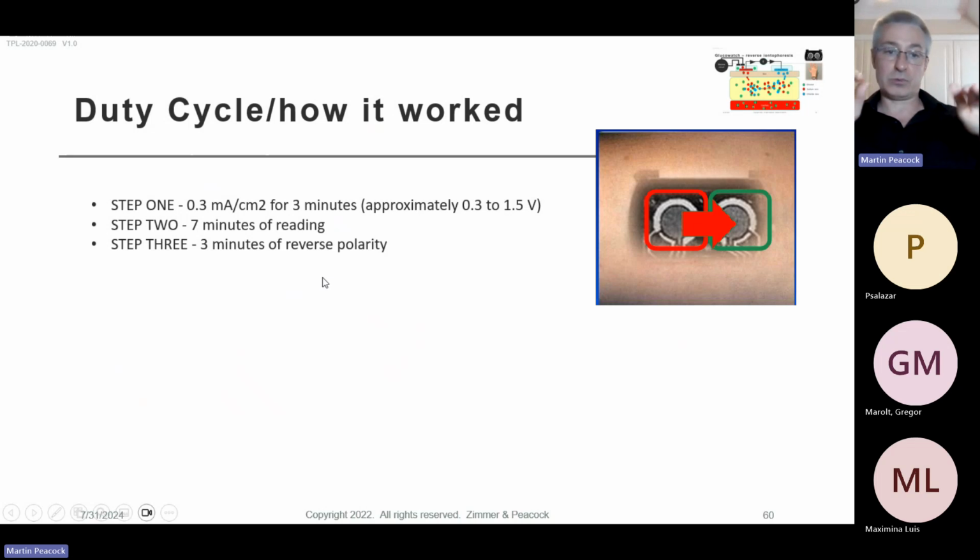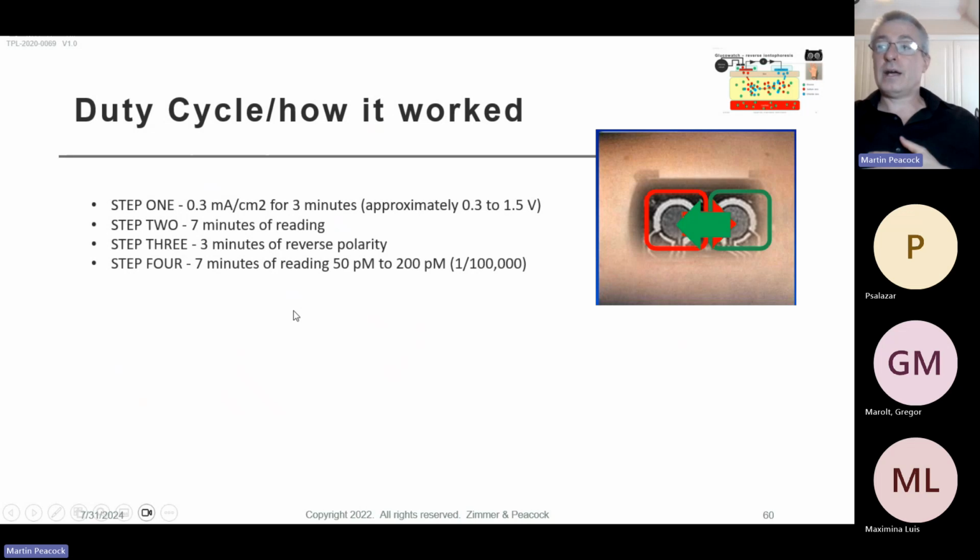So in fact, what they really had was two systems on here. One of them was active and the other one was off, and then the other one was on and the first was off. So they were cycling between two systems. And during that 7 minute read, they were probably just measuring the current and integrating it over all that time.